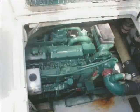There is an ice maker and a sink in the cockpit, as well as a fresh water rinse-down faucet. The entire cockpit floor opens for convenient access to the engine compartment.